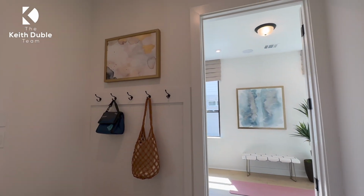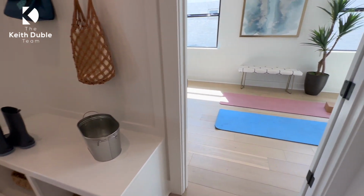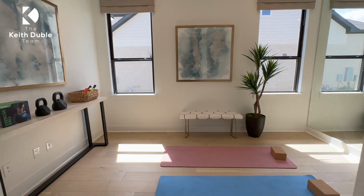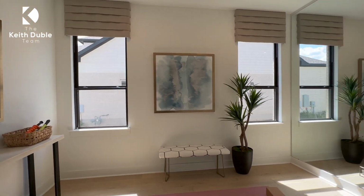Now, coming in through here, the door that would lead into kind of a mudroom area. You can see that mud bench, that hooks. And then right here is the little yoga studio. It's so cool, man. What a great layout. This plan is so smart.